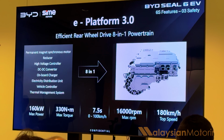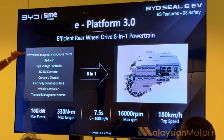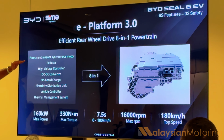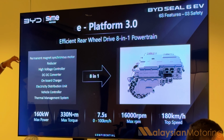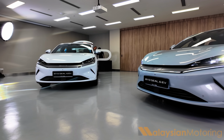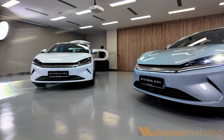Dynamics is also another part that BYD is emphasizing here, because this car is rear-wheel driven, and it carries a suspension tune that is unique to the Malaysian market, taking feedback that they've received from customers here and tuning newer models like this to better fit our taste.